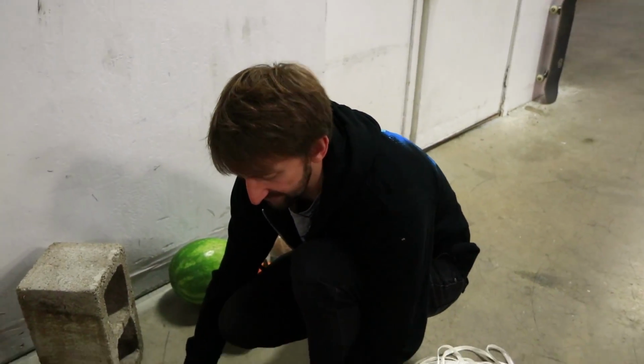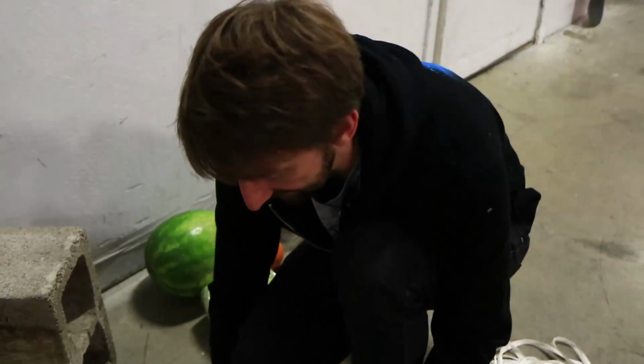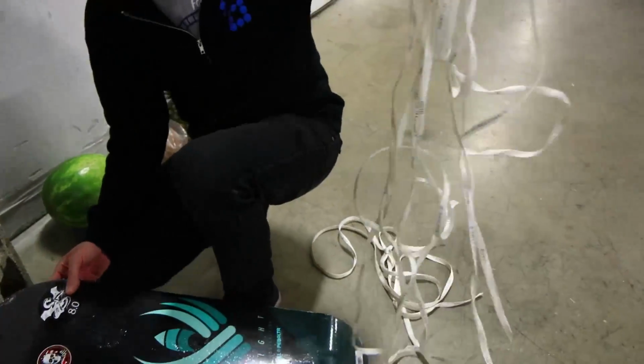Wow. See, the interesting thing about these boards is with the trucks on, they're about that far. And I'm pretty sure that you can bend the board and make it hit the ground. The other thing is I have to actually hit the board with the cinder block. Yes, very true. So actually what we should do is tie this to me so I don't fall off the roof. That's a good idea too.